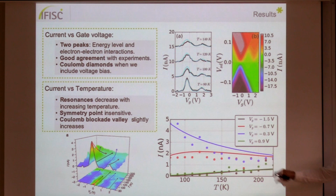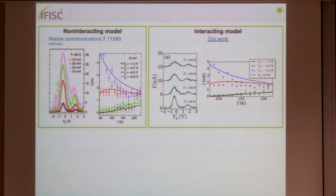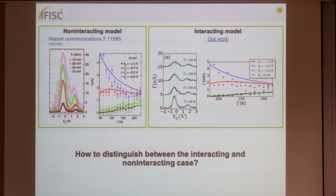So this brings us to the question: with a non-interacting model, the agreement is rather good. With an interacting model, the agreement is also good. So how do we distinguish between the two models, because you now have two competing models which give good agreement? But the nature of the excitations in both cases is totally different. In one case, you have two single particle resonances, two molecular levels, while in the second case you have just one molecular level which is split due to electron-electron interactions.